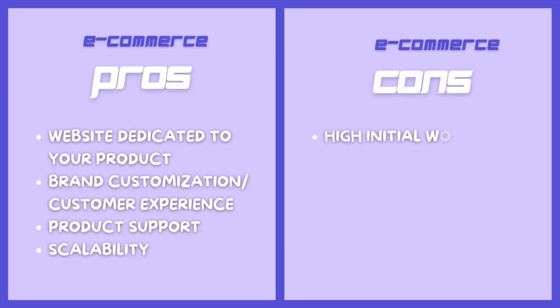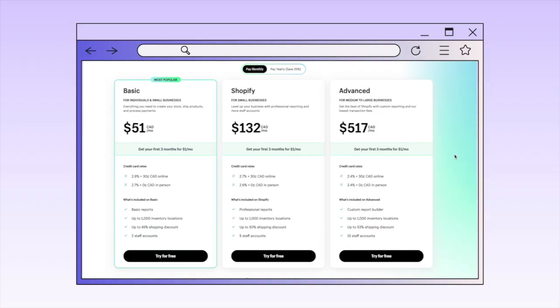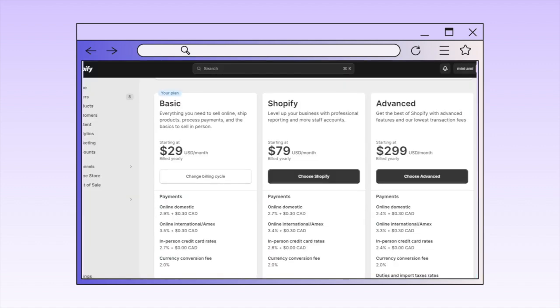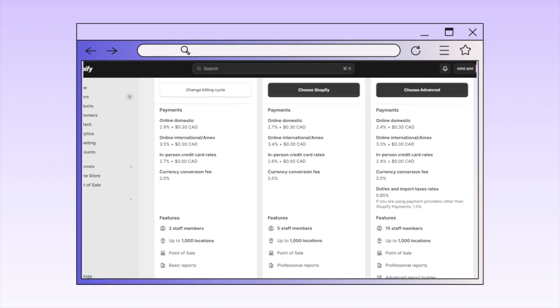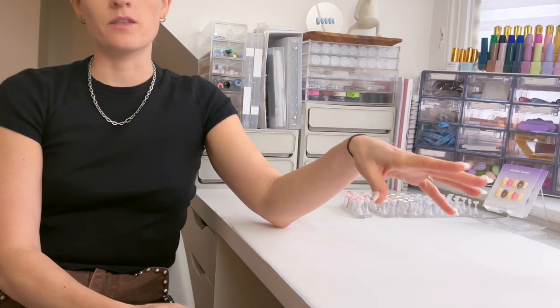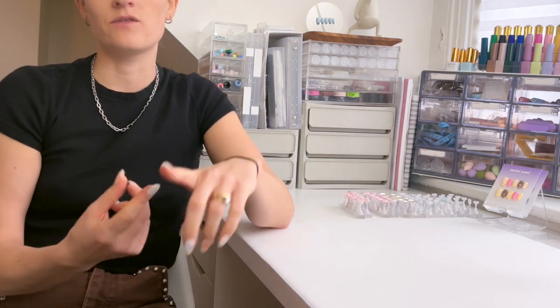And then there's also ongoing website management. Having your own website also requires active marketing efforts to drive people to your site in the first place. Another consideration is cost. Shopify and most e-commerce platforms have a monthly subscription fee. Shopify, I think, has a subscription fee starting from $29. This is important to keep in mind, as maybe I'll bring in, let's say, $300 a month, but that $29 subscription fee alone, plus the processing fee and transaction fee, would be almost 10% of your gross sales.